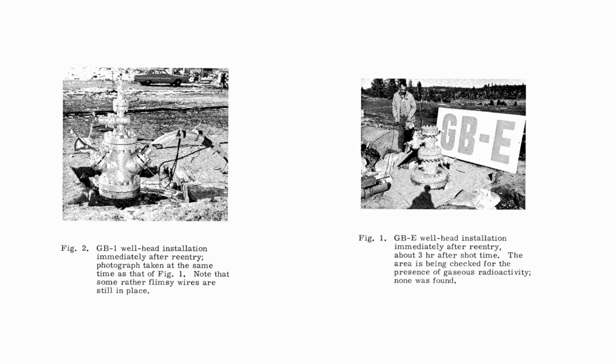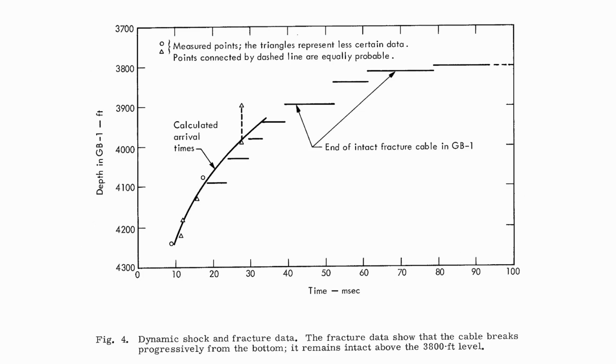That was allowed to dissipate, and there was no risk to the personnel. Borehole GB1 contained a particularly interesting instrument. An electrical cable was suspended down the full length of the borehole, and time domain reflectometry was used to detect any damage or fractures in that cable. The shock wave should propagate from the bottom of the borehole towards the top, because the bottom of the borehole was at about the same elevation where the nuclear device was installed.